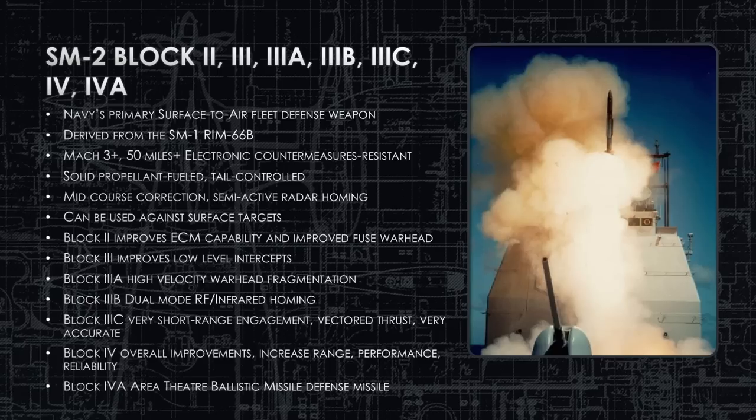Block 3 Alpha is a high-velocity fragmentation warhead, which means the impact point isn't always directly on top of the target. So if you have a high-velocity fragment warhead, the fragments can take up a volume of space that either the airplane or the cruise missile that you're shooting at is going to fly through and rip itself apart if it doesn't hit it directly. And with a higher velocity warhead, the faster that target is, it's not going to increase its chances of getting away because the high velocity warhead expands so quickly compared to the Block 2 and Block 3.